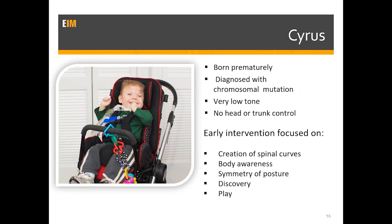Little Cyrus, he was born prematurely and had a whole vast array of chromosomal mutations, very low tone, and no head and trunk control when he first started. And just like we were talking about with Emerson, in the really early stages here, it's about making sure we're creating the normal curves, symmetry, but in a fashion that's easy so that mom and dad and the family will use it.